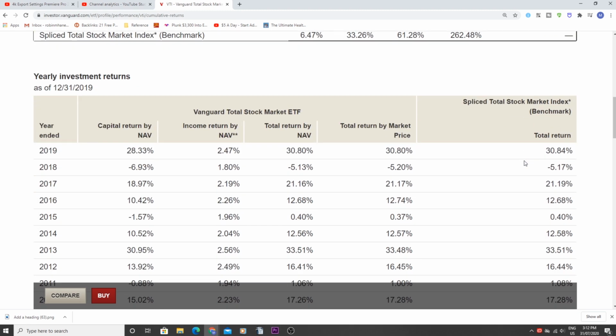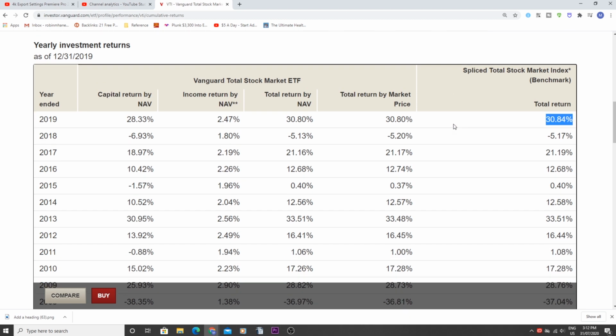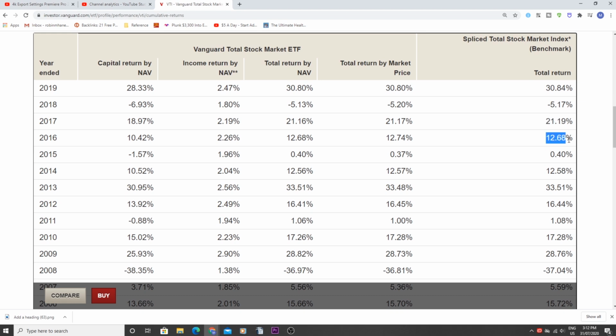You want to look at the yearly returns. Here they are at the bottom, and once again, this is the total return on the right side, and this is the year on the left side. So we can see in 2019, total return of VTI was 30%. That is a huge gain for 1 year. In 2018, negative 5%. So once again, when the stock market doesn't do that well, you will get those losses in an ETF like VTI, and this just comes with US stocks. But once again, in 2017, total return of 21%. In 2016, 12%. 2015 wasn't that great of a year with 0%.